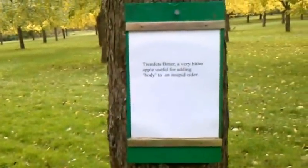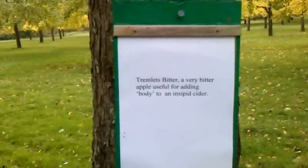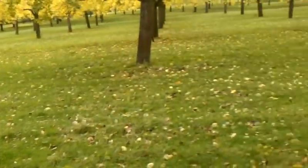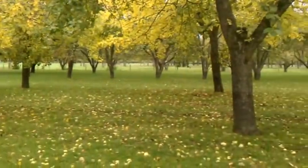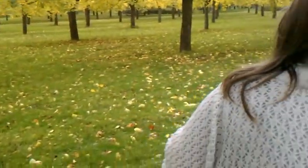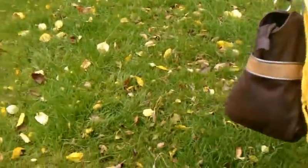Here's a different type of apple. Looks like most of them have dropped. Oh, hello.